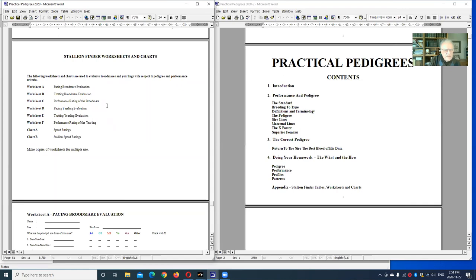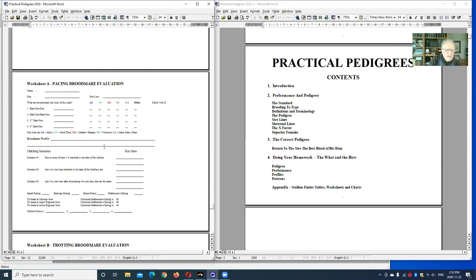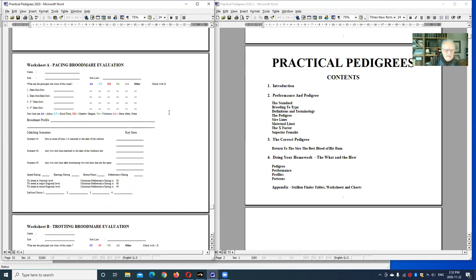How do you identify? How do you quantify? How do you record what's in a mare? And you should do this with every one of your mares. You should have a file for each mare in which you've gone through the evaluation process and record what you see there so that you get an understanding of what you're working with. So that you don't have to always go back and check to see what it is. It's right there in front of your face.